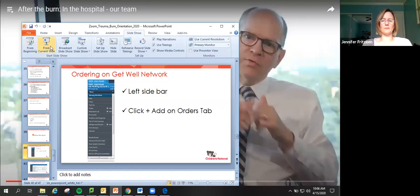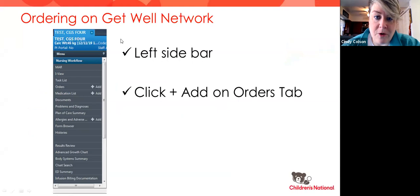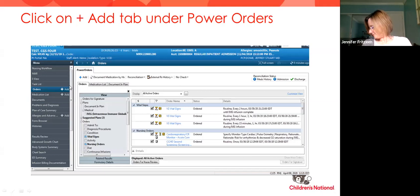All right, so in order to order these on the Get Well Network, you just have your Cerner pulled up, and you go to your left sidebar and click on Add Orders. So you just got to find Orders and then click on Add. Now, normally in surgical care, the pediatric ICU and the PACU, as nurses, we're not putting in orders. This is the one time where we can put in orders. So you click on orders, and then you'll have this screen pulled up.